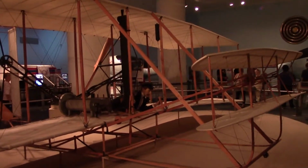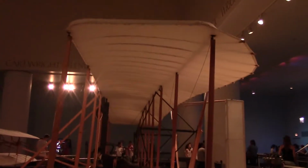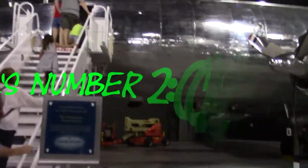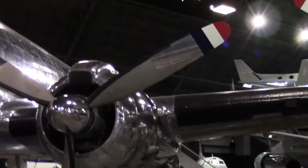I saw a replica both at the Air Force Museum and the Museum of Science and Industry, and I thought it was just really amazing to see a replica of the first ever airplane. Coming in at number 2 was the Columbine 3. This was actually President Eisenhower's personal plane. It was his plane that he used from 1954 to when he left office. I just really liked the design, and it was super cool.